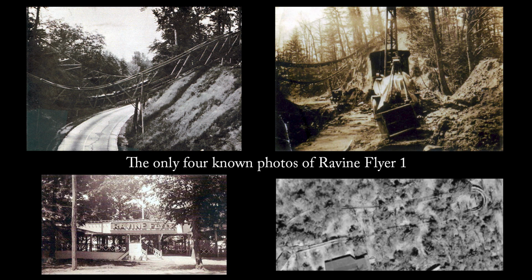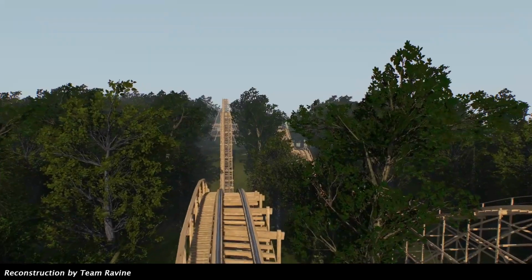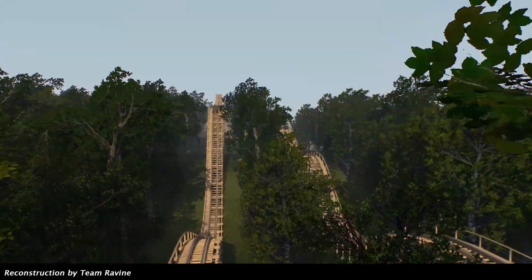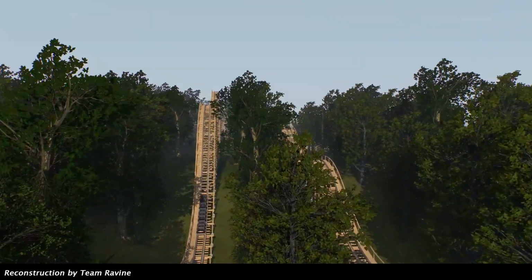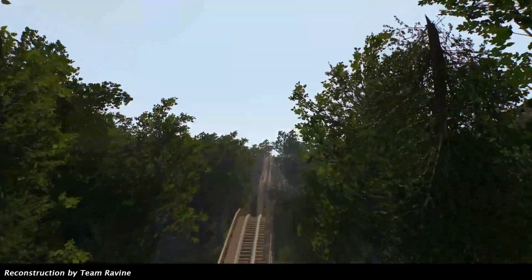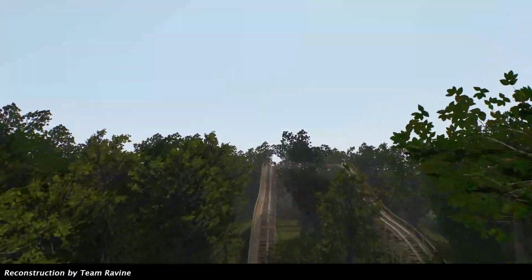Very few photos were ever taken of the coaster, and much of its layout would be shrouded in mystery until 2020, when YouTube user Team Ravine posted a reconstruction of the coaster made in No Limits with the aid of historical photos provided by the park. Sadly, Ravine Flyer did not operate beyond the 1930s due to an accident in 1938.